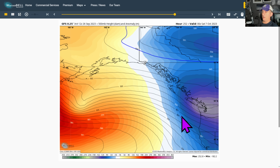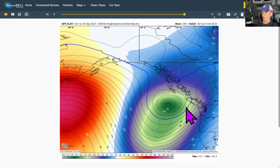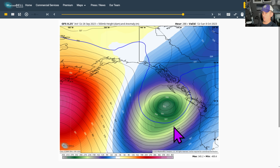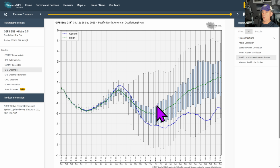And if you go off into fantasy land far enough, the GFS will always give you something crazy, as it shows another very deep low pressure trough here off the coastline. This doesn't look quite unlike what we are just dealing with now here across the area, but purely fantasy at this point, of course.